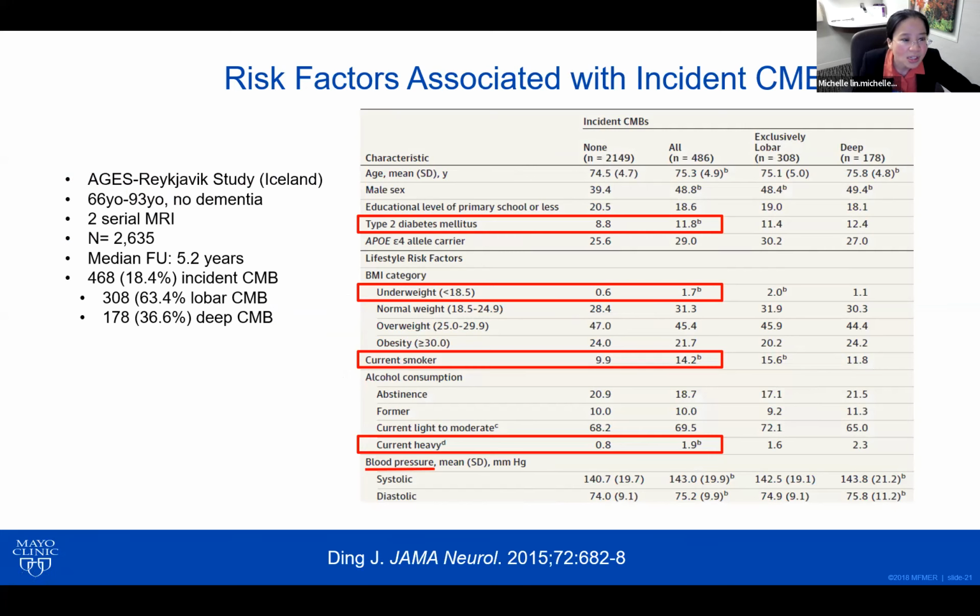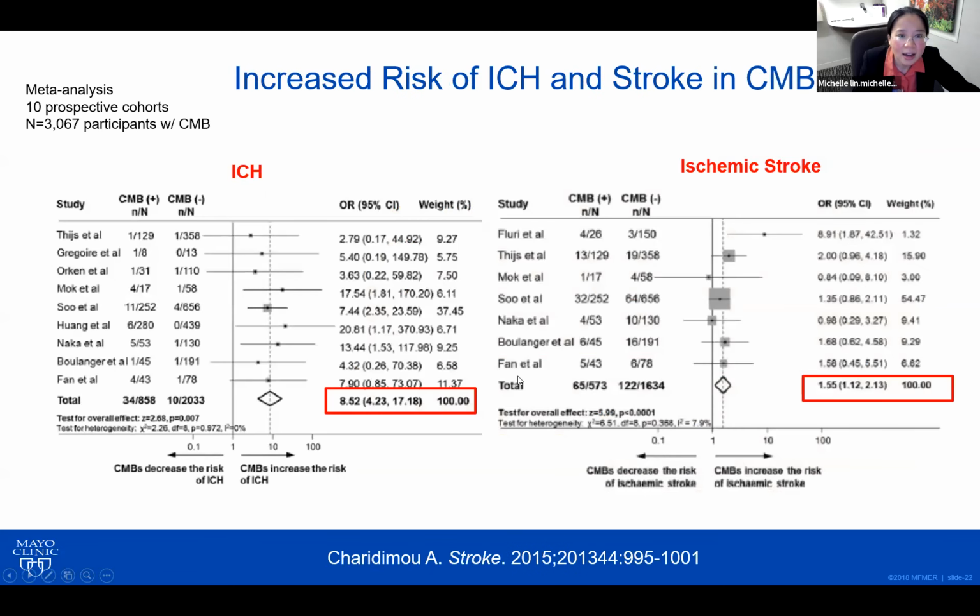And here is another population study from Iceland. It enrolled patients aged 66 to 93 without baseline dementia, who had at least 2 serial MRIs with a mean follow-up of 5 years. And they found that the incident microbleeds were about 18%, and among those who had the bleeds, having diabetes, being underweight, being a smoker, heavy alcohol drinking, and elevated blood pressure are associated with cerebral microbleed as risk factors. And the cerebral microbleed is associated with increased future risk of incident hemorrhage.